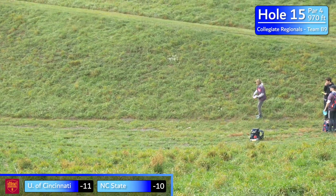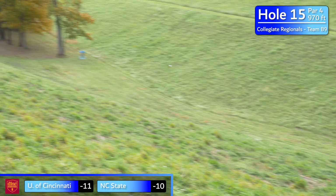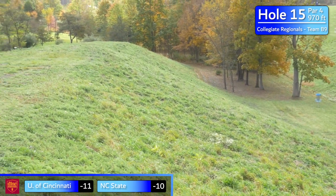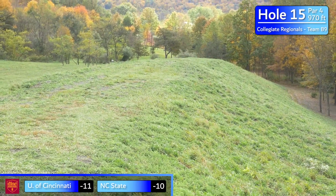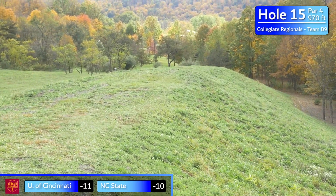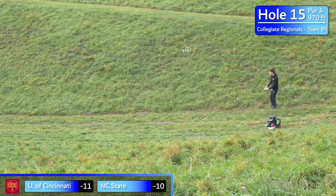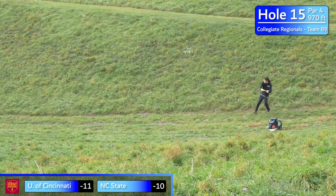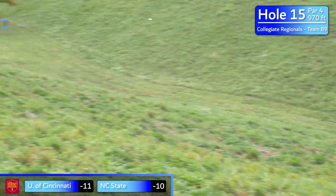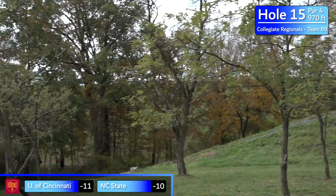These approaches are still going to be in the 400+ foot range, slightly downhill for these two teams. Not really biting off as much distance as I'm sure they would have liked to. And yeah, you can see here that the issue with landing on the right side of this mound is that NC State is throwing a completely blind shot, trying to go up and over this hill to get to the green. Just a really demanding shot, and yeah, just not where you'd like to be off the drive.